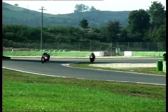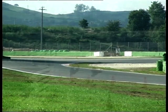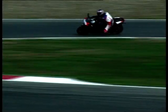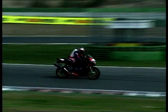First session out of the way, and what have we learned? Well, I can tell you first of all that Vallelunga is a very good track indeed. It's fast in places, it's rarely straight, and it's a technical, twisty old place with plenty of awkward cambers to keep you on your toes. As for the bike, well, as far as I can tell so far, it might as well be the outgoing model, because I don't think I've gone fast enough yet to start ruffling its feathers.